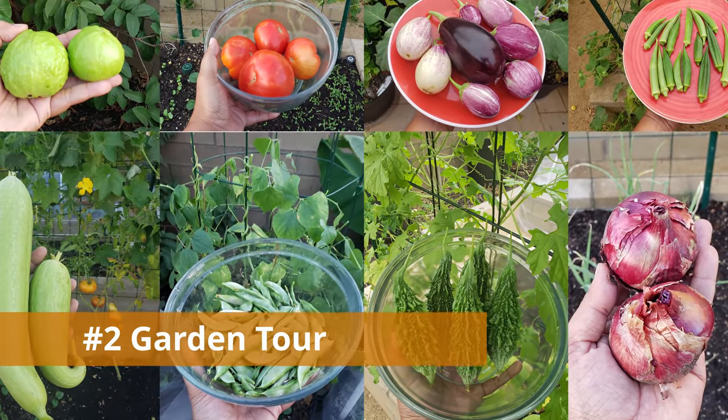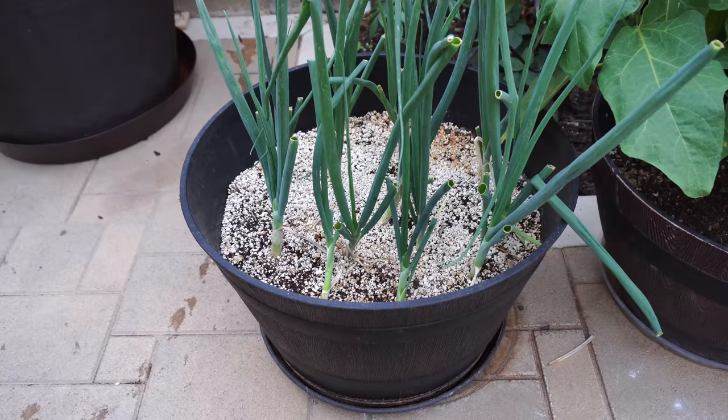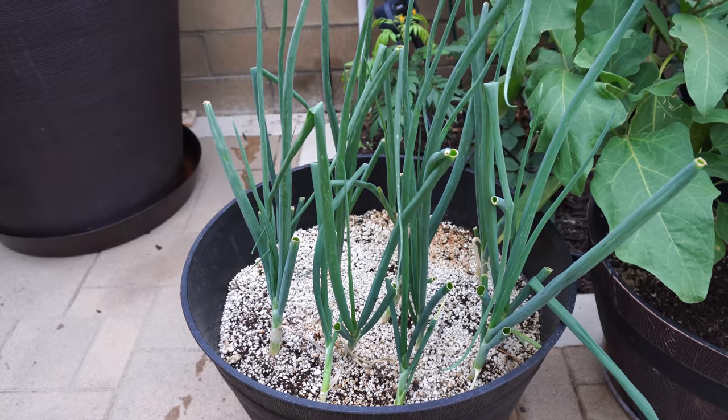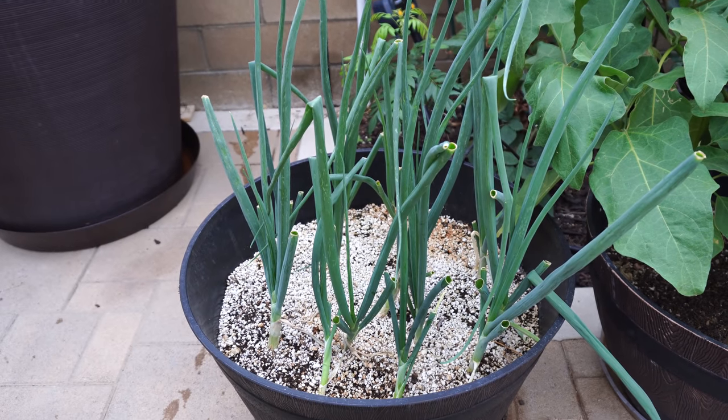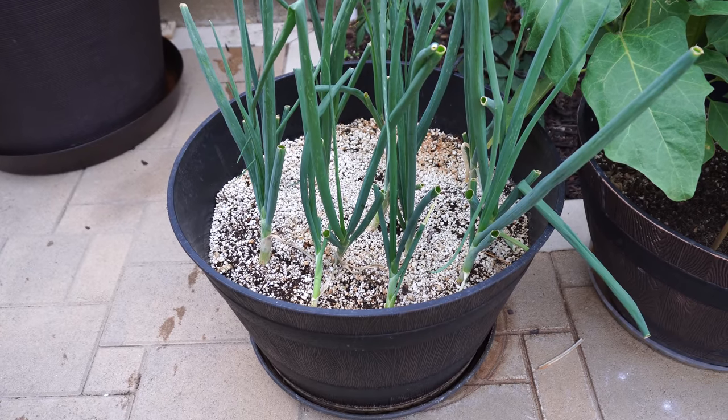And now let's begin with the garden tour, beginning with the container tour. We have our onions growing in the first container. These are the green onions that we just harvested. And you can see that it's so easy to grow green onions in just a small container.